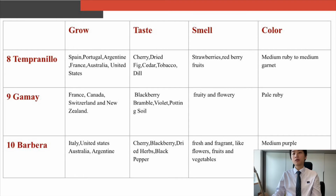Barbera is grown in Italy, the United States, Australia, and Argentina. The taste is cherry, blackberry, dry herbs, and black pepper. The smell is like flowers, fruits, and vegetables. The color is medium purple.